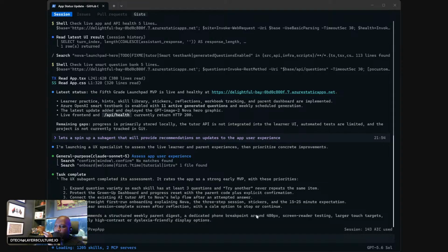Wow. Wow, this is insane. Like the detail. Yeah, it hasn't done this before. This is new. Okay. Cool. So I have implemented the recommendations.